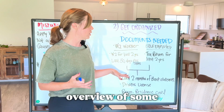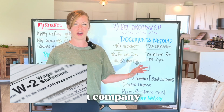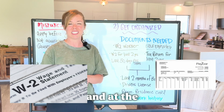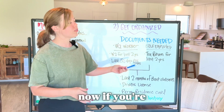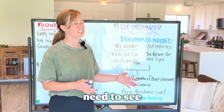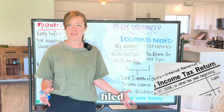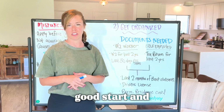So here's an overview of some of the documents that are needed. If you're a W-2 worker, if you work for a company, then they're going to need to see your W-2s for the last 2 years, and at the very minimum, your last 30 days of pay stubs. Now, if you're self-employed, if you're 1099, you own your own business, they're going to need to see your actual filed tax returns for the last 2 years that you filed. They also might need to see a profit and loss statement, but that's a good start.